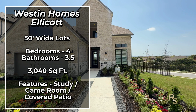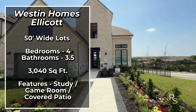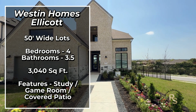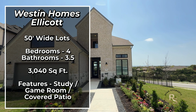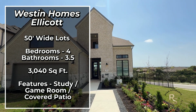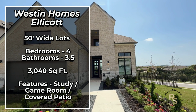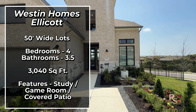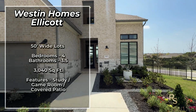Welcome to the Ellicott floor plan by Westin Homes, located in the Lakeside at Tessera community in Lago Vista, Texas. This home offers just over 3,040 square feet of beautifully designed space, built on a 50-foot wide lot with 4 bedrooms, 3.5 bathrooms, and a 2-car garage. But it's the layout and design that really steal the show.